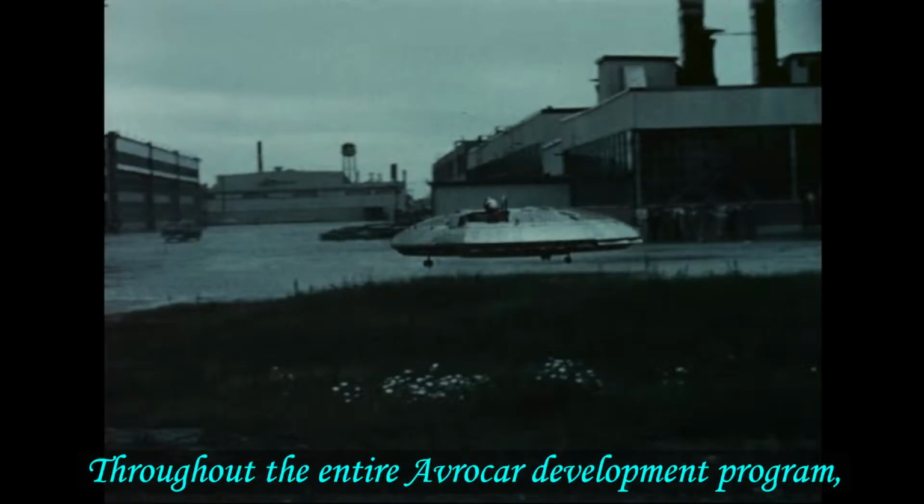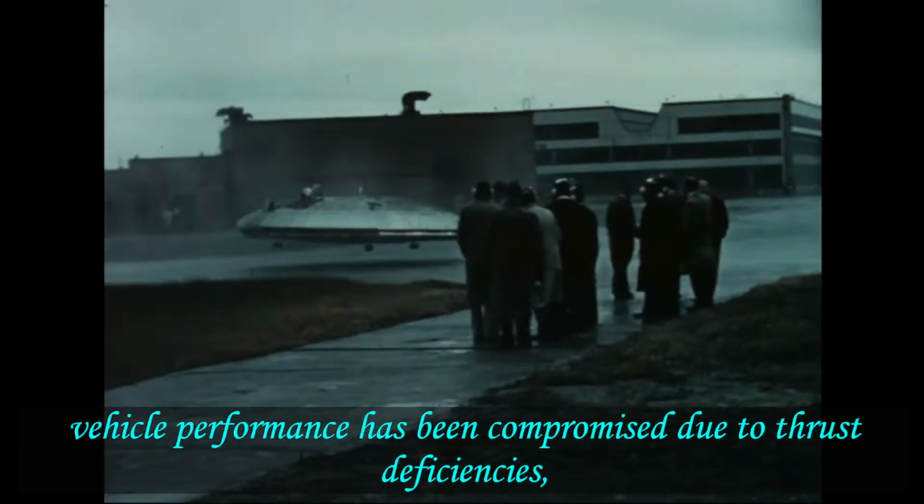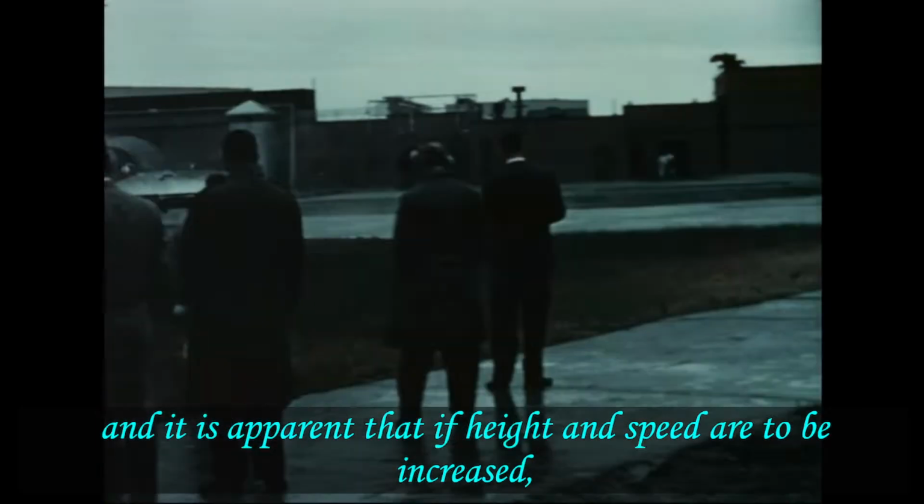Throughout the entire Avrocar development program, vehicle performance has been compromised due to thrust deficiencies, and it is apparent that if height and speed are to be increased, an increase in thrust is essential.